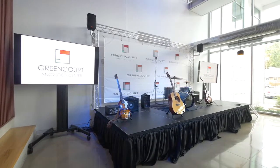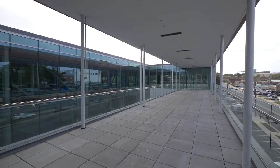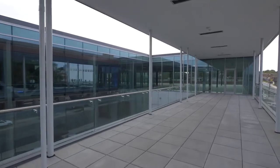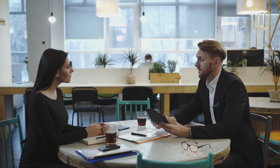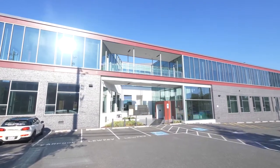In addition, our third floor open air bridge provides a covered outdoor space for guests to enjoy breakout sessions or a quiet moment with colleagues. Finally, our dedicated team of event professionals will work with you to design a successful event, allowing you to focus on programming. Contact us today to discuss booking your next meeting, conference, or event at the Greencourt Innovation Center. You may not want to leave.